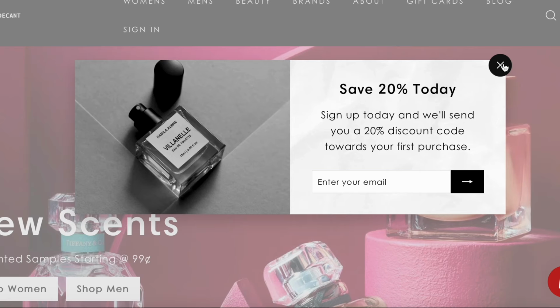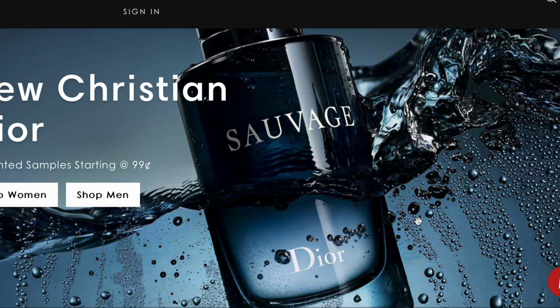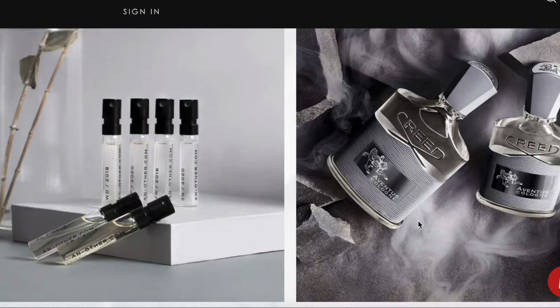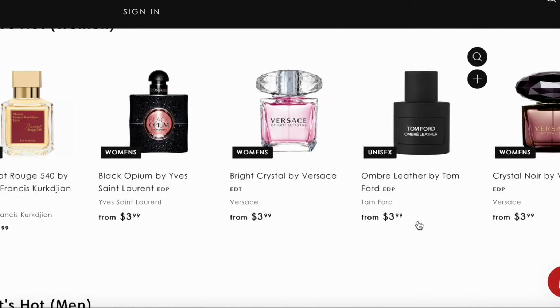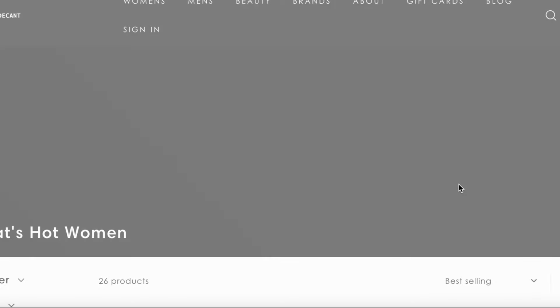All right, so the last thing I wanted to share with you is a website that I found called Scent Decant, and it's a really great website if you want to try very high-end perfumes, the real perfumes, not dupes. You can order from this company little tiny bottles, little trial sizes, to try really expensive fragrances, and I think that is a phenomenal idea.